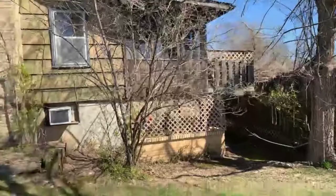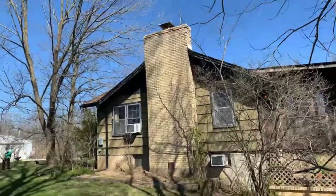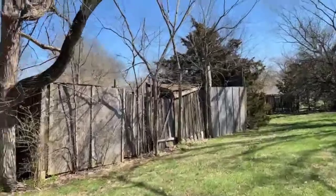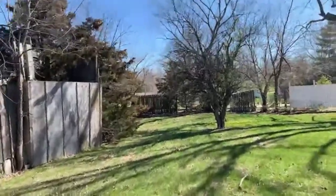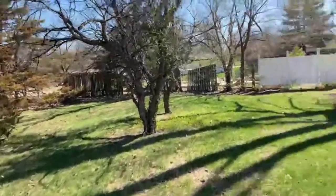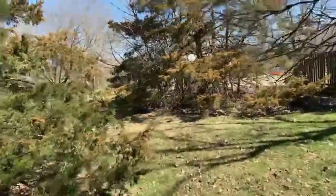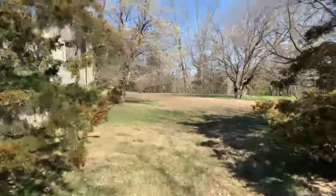I'll back up a little bit so that you can see the house a bit better from this side. So you do have this nice big chimney and the window units, and then this fence along the back. And I'm assuming it goes back to the far fence line, but I will check. And you've got all this big open space.